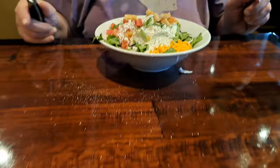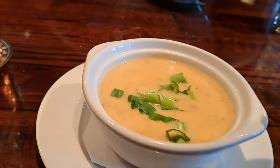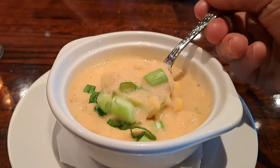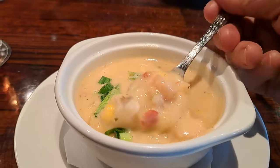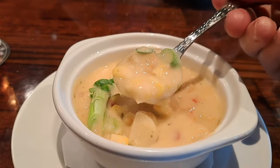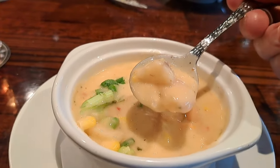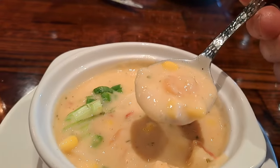And I went with the lobster shrimp soup here. And they garnish it with some green onions. And you can see the corn in there. And there's the lobster right there. And that looks like the shrimp over there. I don't know. There's some potato there. There's the shrimp. There we go.